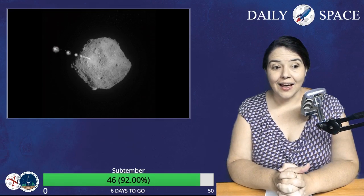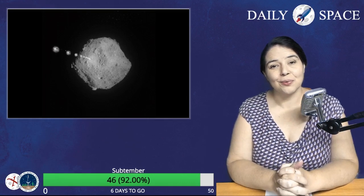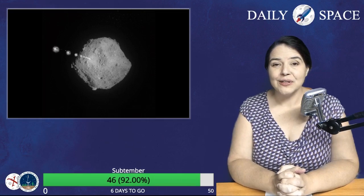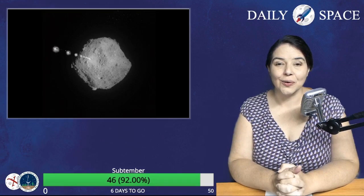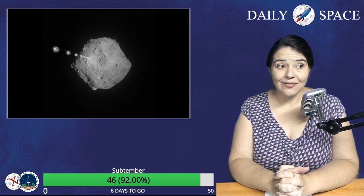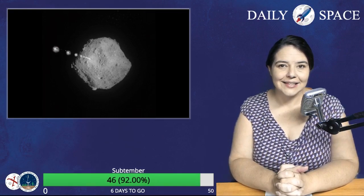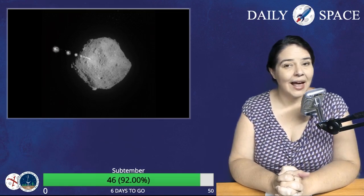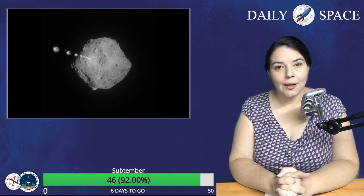This is part of the last step in preparing the mission to deploy Minerva 2, the last of its 3 rovers. We don't yet have an exact date for when that release is going to occur, but it won't be too long now, because after Minerva 2 is released and does its science, hopping around the way its predecessors did, Hayabusa 2 is going to fire its ion engine in November and head on back to Earth.